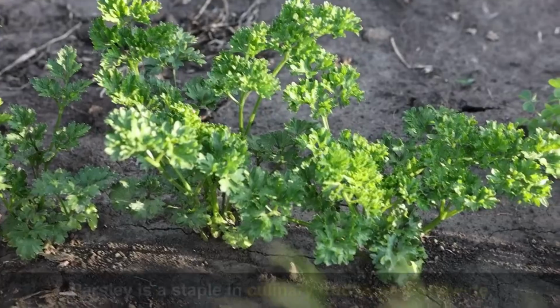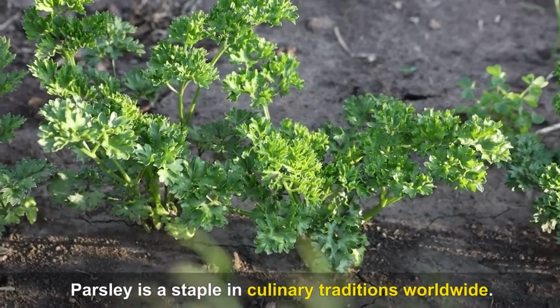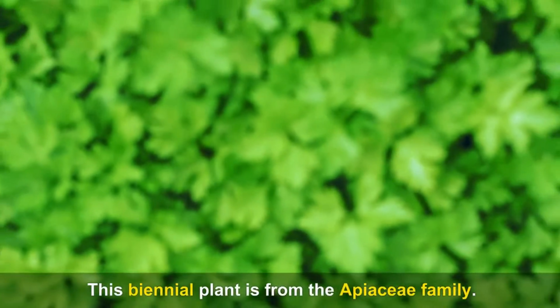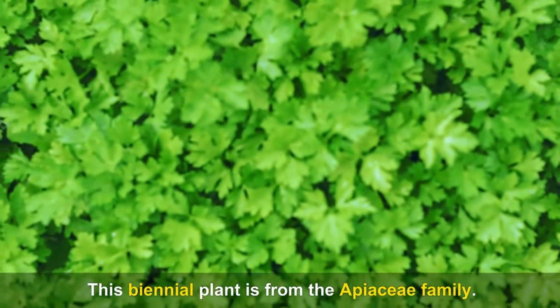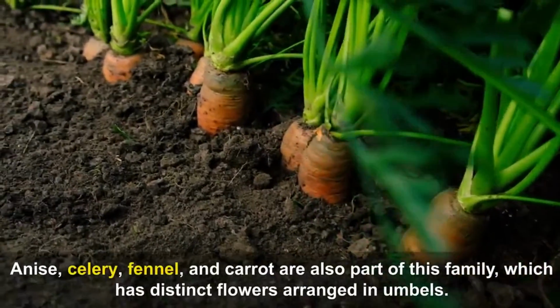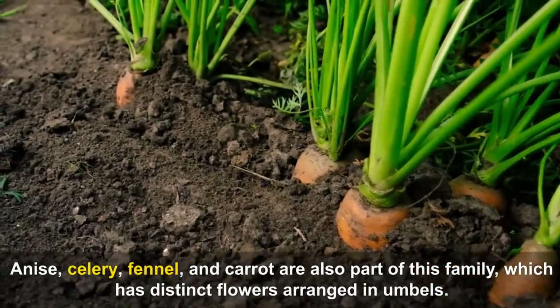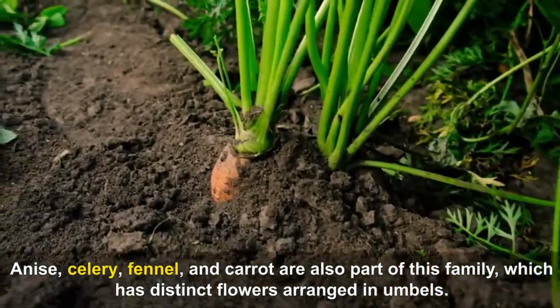7. Parsley. Parsley is a staple in culinary traditions worldwide. This biennial plant is from the Apiaceae family. Anise, celery, fennel, and carrot are also part of this family, which has distinct flowers arranged in umbels.